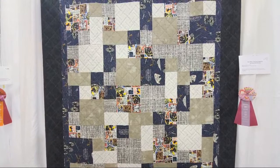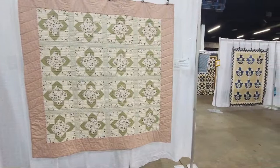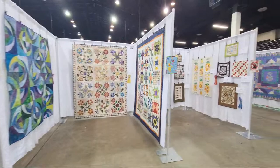Beautifully chosen panto. I like it. Here we have in the piece category by Margaret Ezramus. I'm probably butchering these people's names so badly. I hope not too badly. Aw, we missed one. We missed a few.